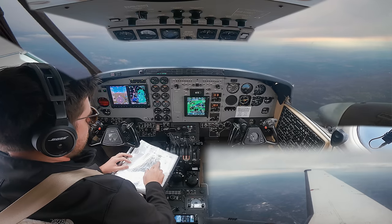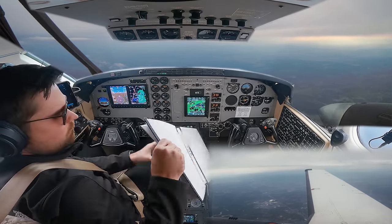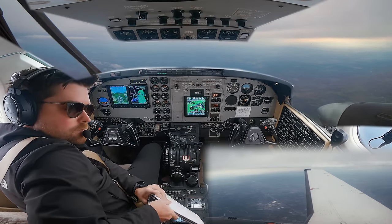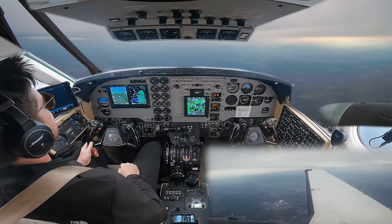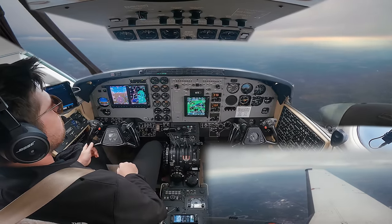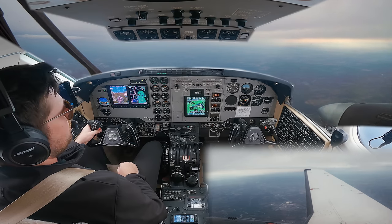Nashville approach, November 2458 Bravo, 6000. November 2458 Bravo, Nashville pressure temperature 3006. 3006, 58 Bravo. 4-Flight-902, proceed on course. On course, 4-Flight-902.